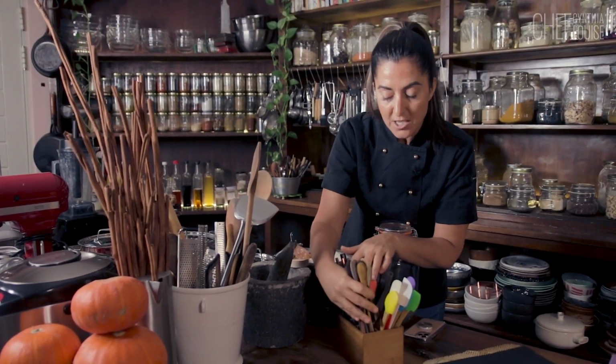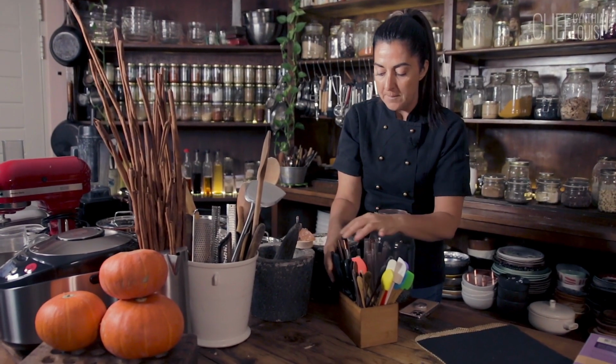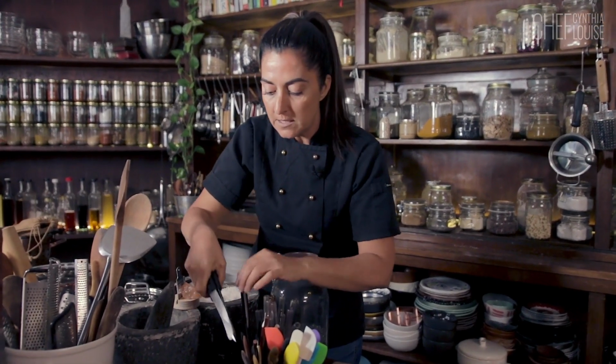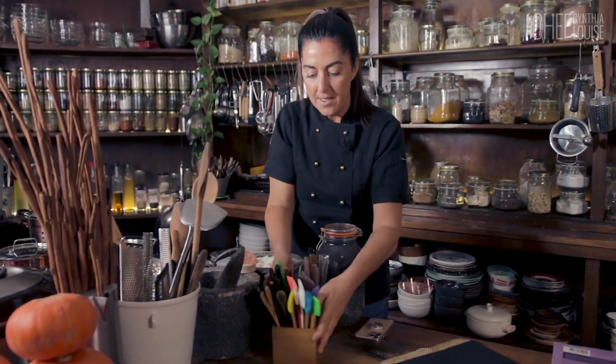And I get them from Asia actually, and I've seen them in Australia at certain stores. And I always have little knives on tap. These are super sharp little knives for when I'm wanting to make something really small and I need a little knife instead of a big knife. They're just there on tap.